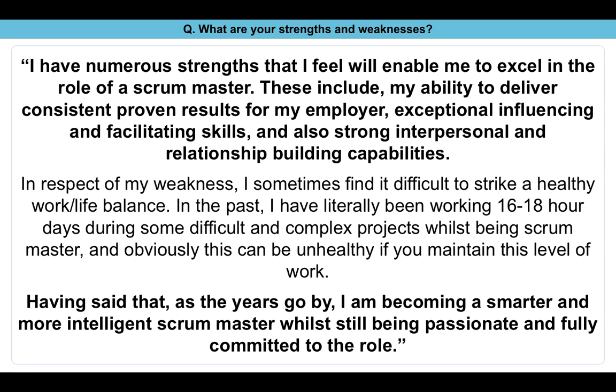But you'll notice that that weakness is actually quite intelligent in some ways. And that has been one of my own personal weaknesses in the past, where I've worked so hard, because you're so committed to it, that can be unhealthy. But from an employer's perspective, that would be music to their ears, that you are prepared to work long hours.